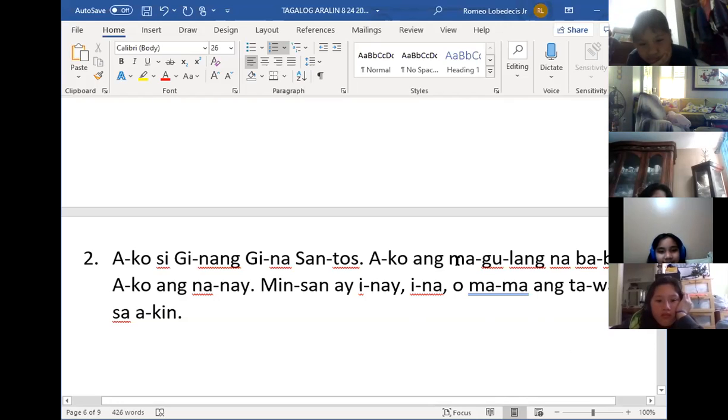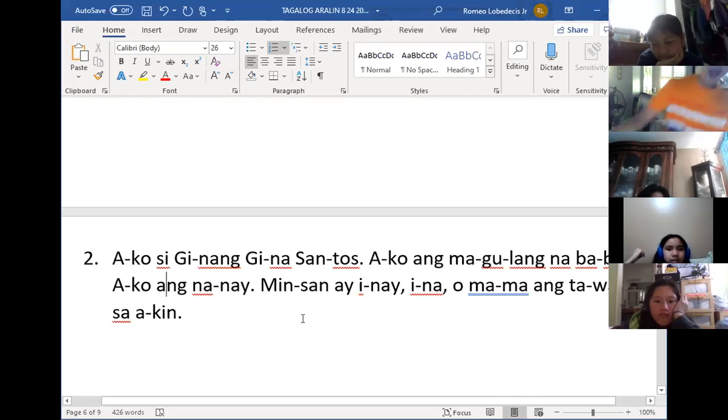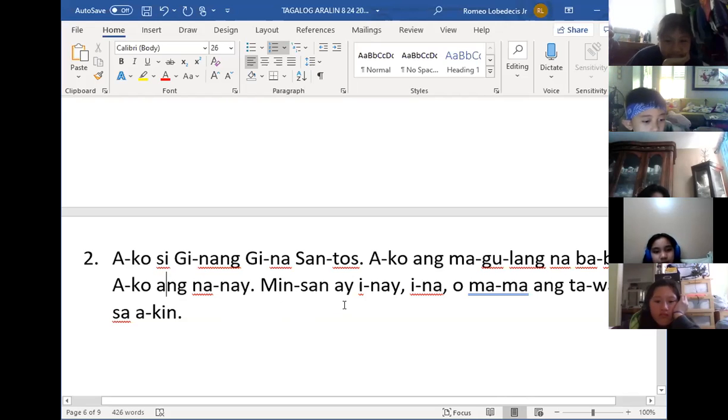Gina Santos. Ako ang magulang na babae. Ako na nanay. Ako ang nanay. Minsan ay ina. O mama ang tawag sa akin.